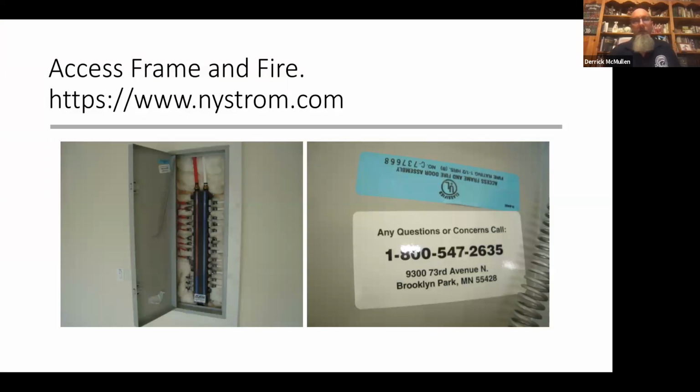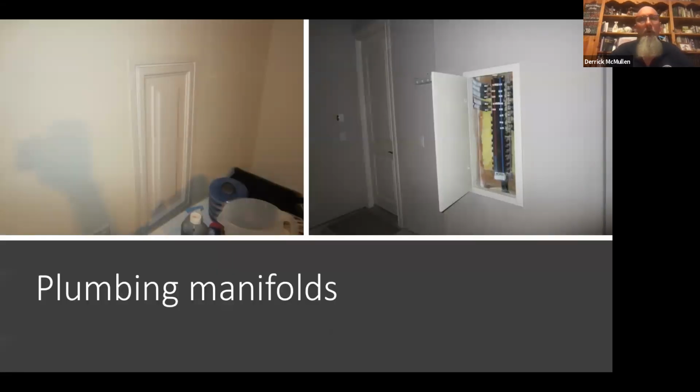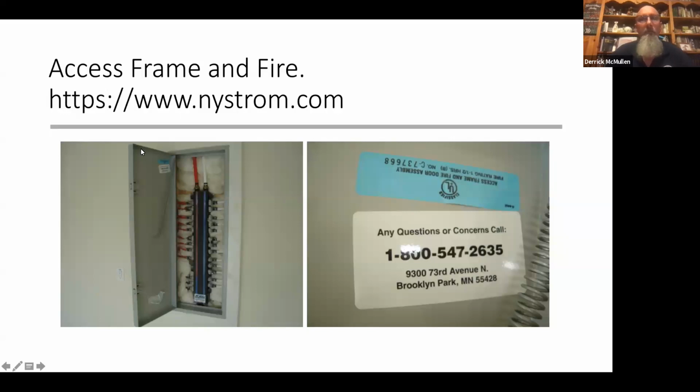This is a cover from Access Frame and Fire. It is rated to go in that wall. I think I've seen 2 of them. They're about $400 or $500 just for the product. That's not installation. That can be provided in lieu of this plastic cover. But most builders don't know about them, or if they do, they don't want to spend that extra money.